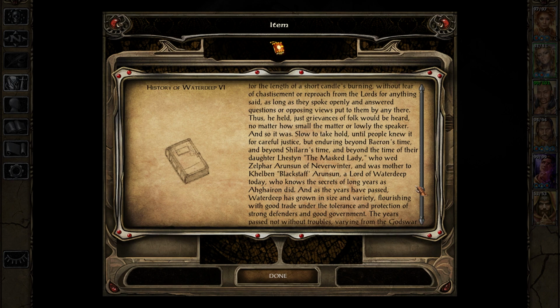And so it was, slow to take hold until the people knew it for careful justice, but enduring beyond Beron's time and beyond Shilarn's time, and beyond the time of their daughter Lestin, the masked lady who wed Zeplar, Arunson of Neverwinter, and was the mother of Kelbin Blackstaff Arunson, a lord of Waterdeep today, and who knows the secrets of long years as Agarian did.